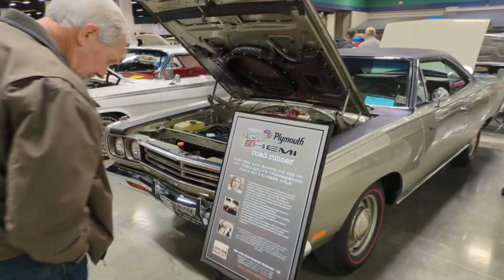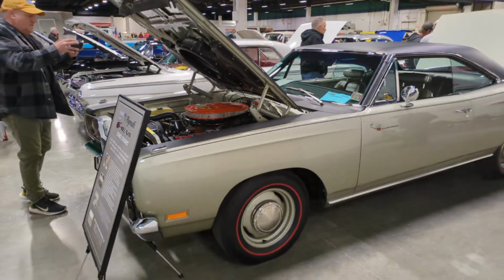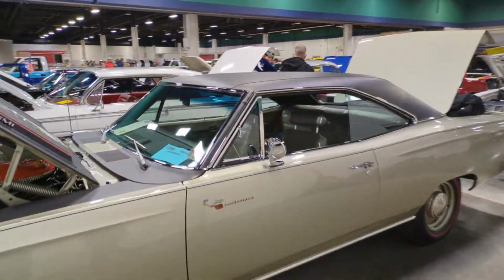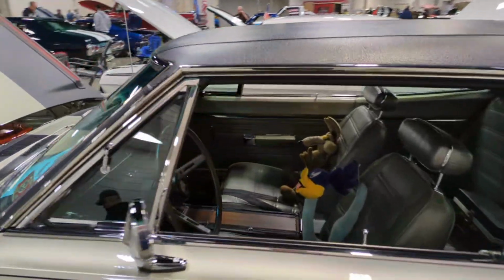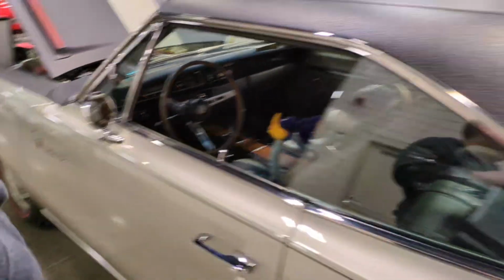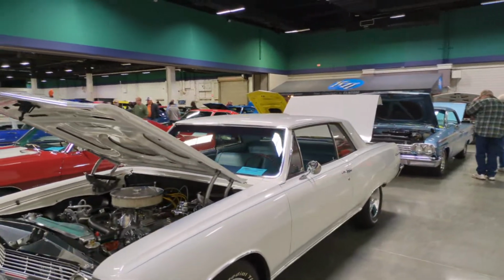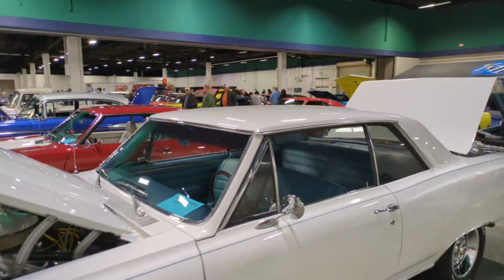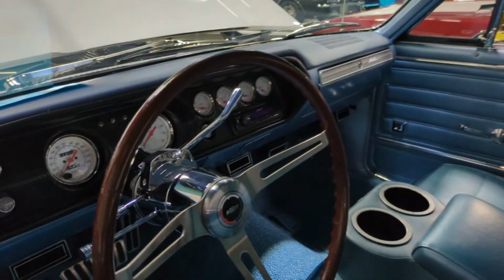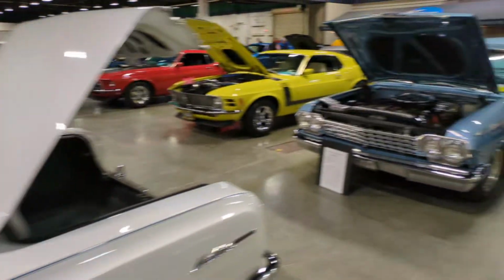Nice Hemi. I mean, that's a pretty clean looking car right there. I see something. Is that a Cougar back there? Yeah, I see a nice Cougar back there. Nice clean interior. Really, really well done.